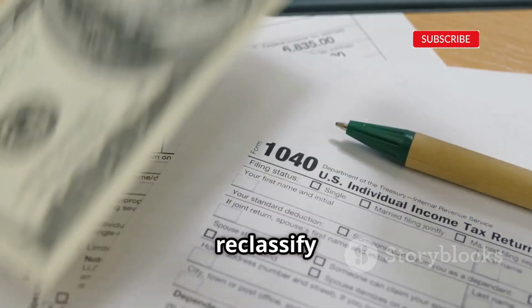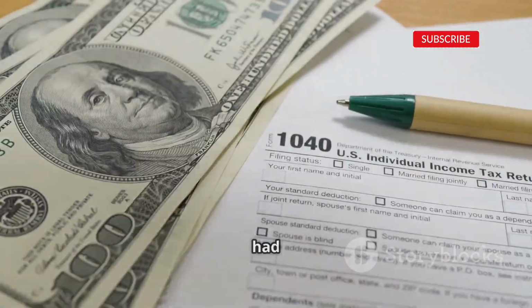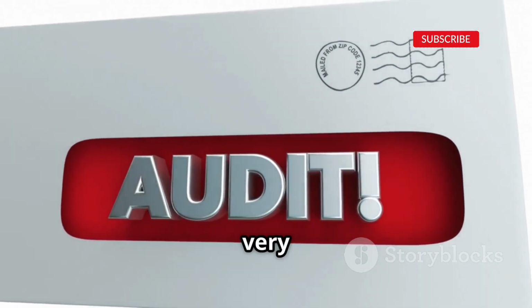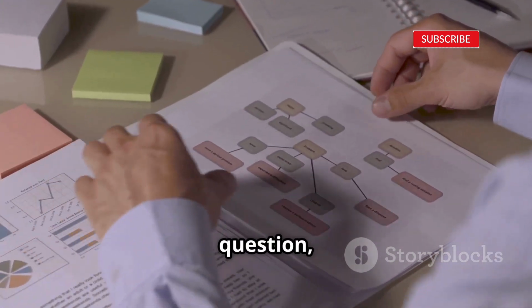The IRS will reclassify those distributions as wages, meaning they'll treat them as if you had paid yourself a higher salary all along, and hit you with back taxes, penalties, and interest. This can be a very costly mistake. So what's reasonable? That's the million-dollar question, isn't it?